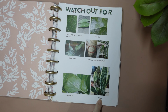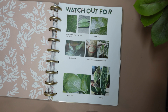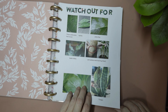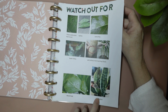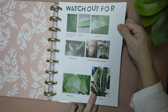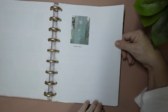Fungus is pretty much what's on my umbrella tree. So I've just pulled off all those leaves that look like they've been affected. I haven't watered it. I might, I don't know. I don't know if I should repot it or just not water it for a while, because it does have new growth on it, and I don't want to shock it. Scale on aloe.